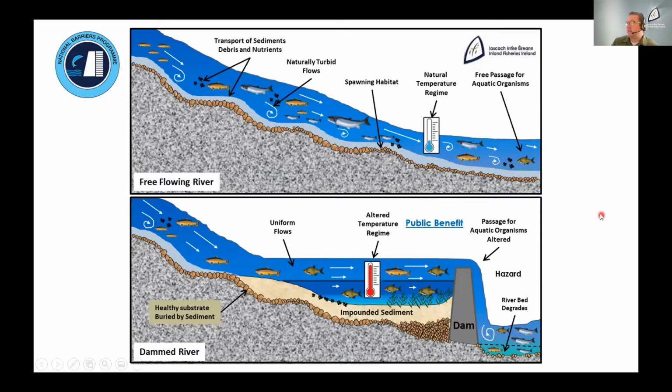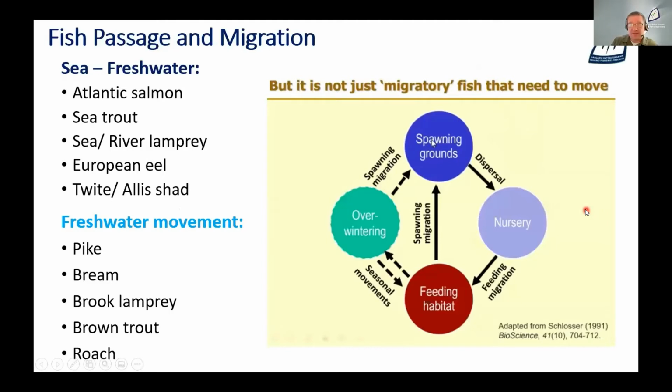In terms of fish passage and migration, the fish species on the left at the top, the sea to freshwater migrations, these are the ones we typically think of in terms of fish migration and passage. You have your Atlantic salmon and your sea trout, and these are your iconic freshwater species that migrate to sea to grow and return to spawn and reproduce before migrating back to sea again. And obviously they are very significantly impacted because they have to pass over these structures to get to their natal spawning grounds. But there's other species here that we don't generally think of.